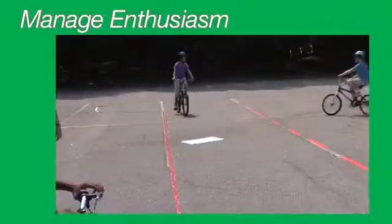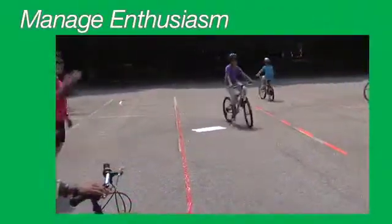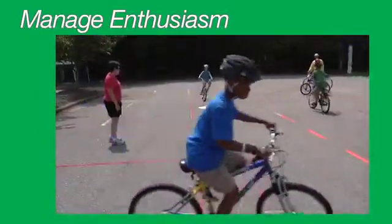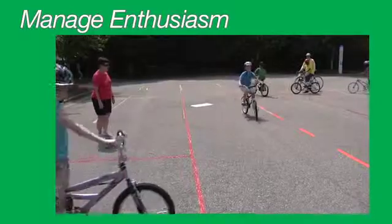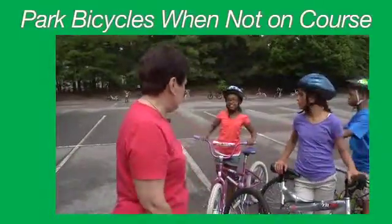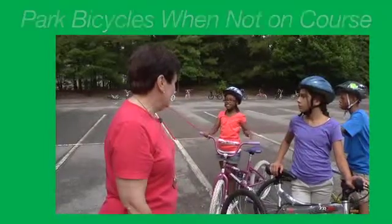Riding bicycles is exciting for the kids, so you need to be prepared to manage their enthusiasm. Children should be on the bikes only when they are performing an activity. Be sure to have a designated area to park bikes when children aren't performing bicycle skills.